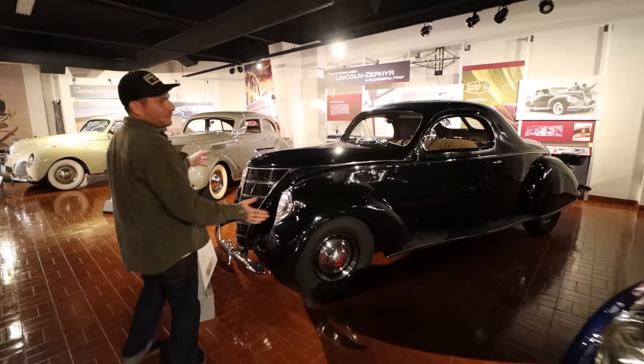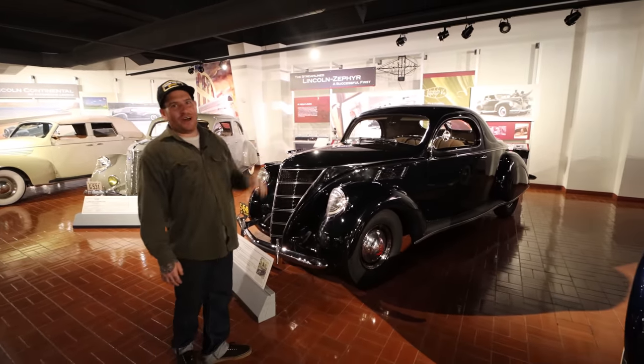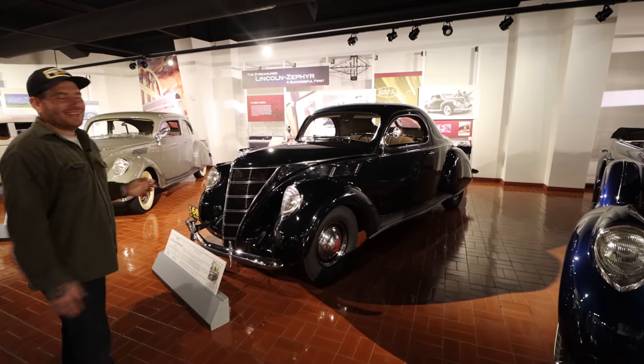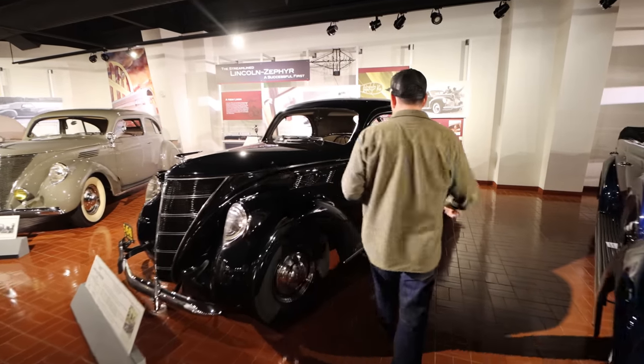So here, if you're a custom guy, this is it. This is the pinnacle of Ford products for custom. And that is a 37 Zephyr. And it's a three window, so I'm like, oh my God. So three window Zephyr is it.